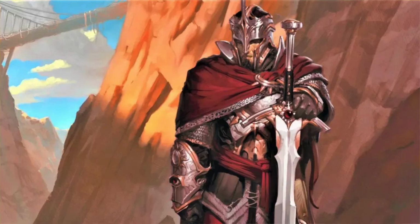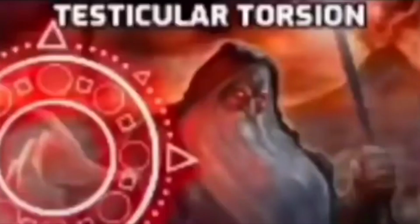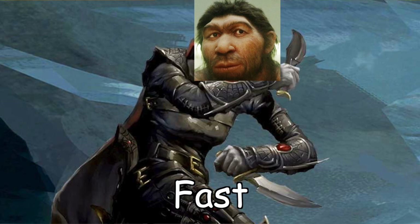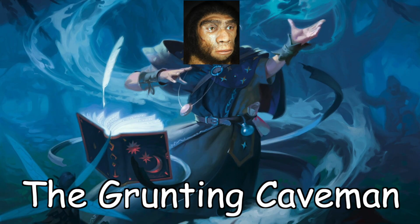Many of the things in this game are just normal RPG things, but caveman themed. You have classic fantasy character classes, such as Bard, Fighter, Rogue, Barbarian, and Wizard. But they're all caveman themed. So, the classes are now eloquent, strong, banging, learned, fast, tough, and my personal favorite, the grunting caveman.